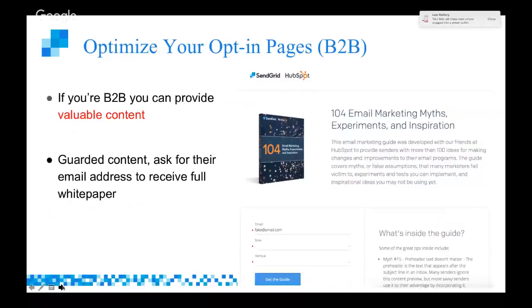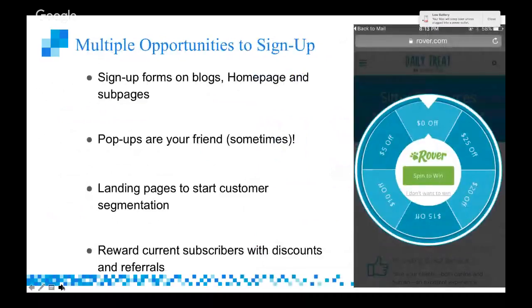The next one is optimizing your opt-in pages. So making sure that you can provide valuable content to them, that you've gated the content in a way that, if they find it valuable, your users can self-qualify as to whether or not they actually want to hear from you. And then giving them multiple opportunities to sign up.